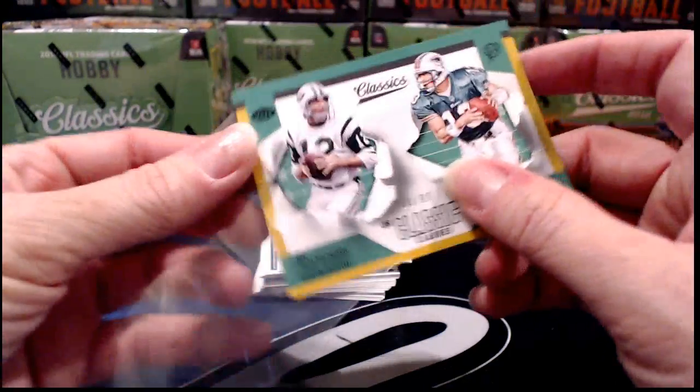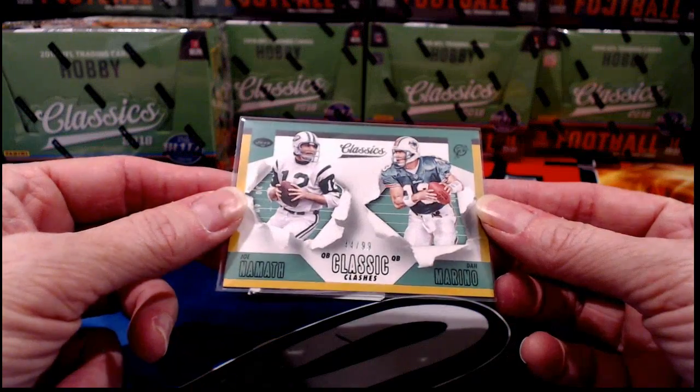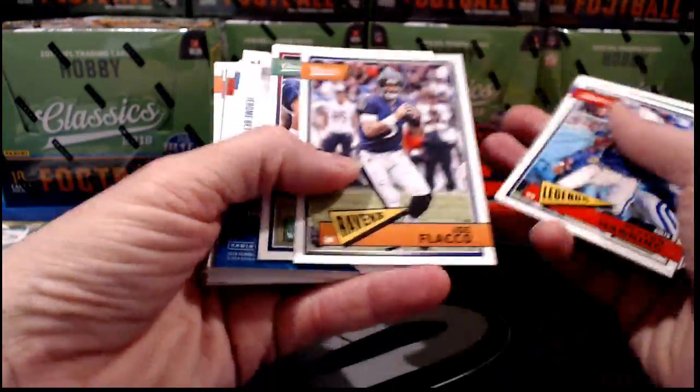So I wrote him down, that way I can remember. Numbered to 99. Once again, this one with two different teams is going to jump right over there into the pile of to be determined at the end of the break stuff.